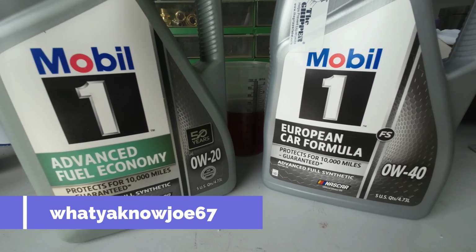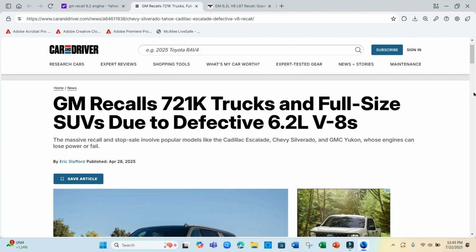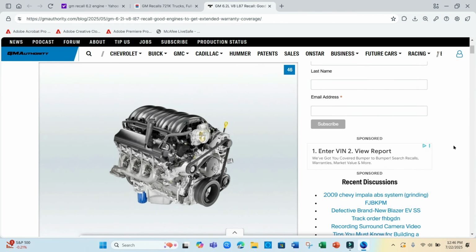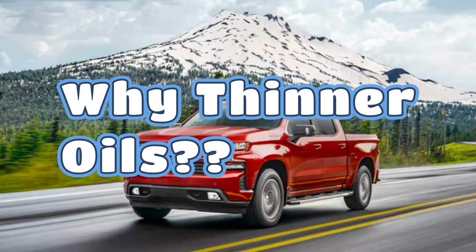So if you've been watching any of the automotive news or own a GM truck, you know that GM issued a major recall of their SUV and trucks that have the 6.2 liter due to defects in the engine causing failure. GM is making a change in some of the vehicles and switching from a 0W-20 to a 0W-40 for improved wear protection. So this begs the question, why are manufacturers moving towards thinner oils these days?